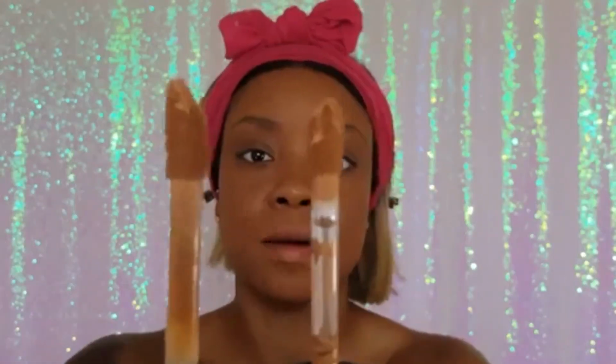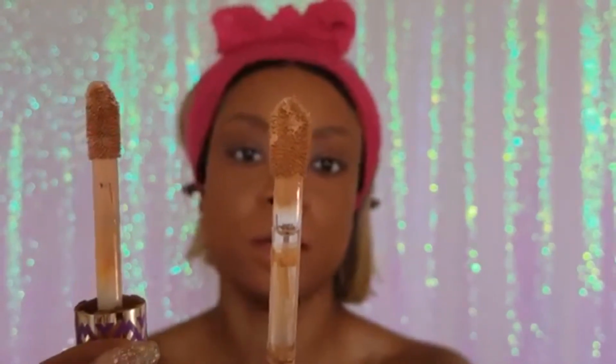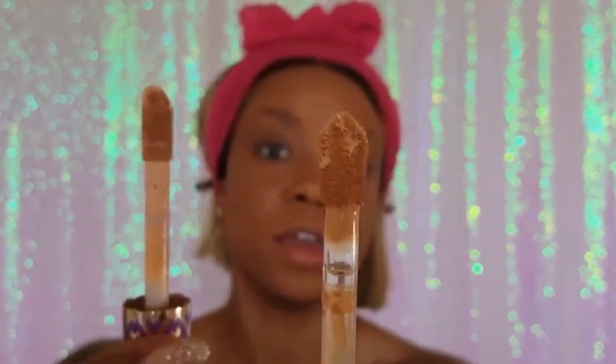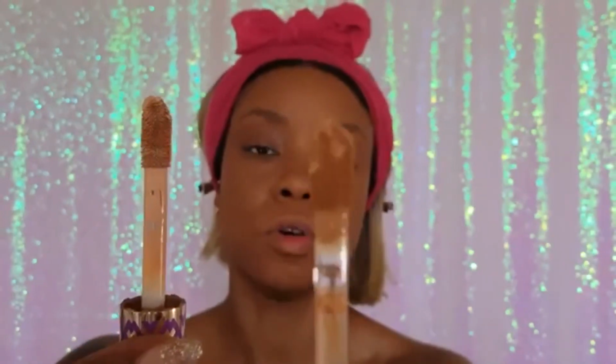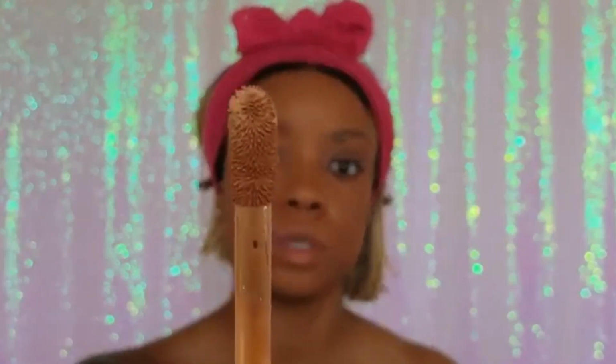So let me compare the applicator. See if you can see the difference. How this one from Born This Way, Too Faced, is more of a triangle on the tip. It's more pointed, which I like, as opposed to the Tarte Shape Tape, which is more round. See? So I believe that I like that because that'll help you get into those corners better. It'll help with placement.